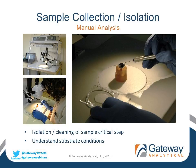And in these images, you can see a scientist transferring a particle from a filter to an SEM stub using a stainless steel probe. Other stainless steel tools like forceps and scalpel blades can also be used. And it just takes practice to handle these small particulates, and it takes practice to understand which tools are best for the different scenarios you have.